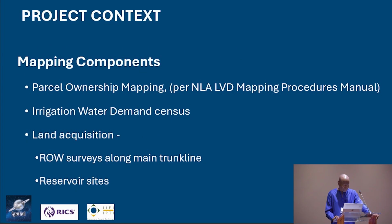The mapping component, which was awarded to Llewellyn, covers parcel ownership mapping based on the NLA's land valuation manuals and manuals on the procedure to execute parcel ownership mapping. The irrigation water demand census, which we'll get into a little bit later. And it also covers land acquisition of the right-of-way where the main trunk line for the irrigation main pipeline would run, and also site surveys for reservoir sites, booster sites, etc.